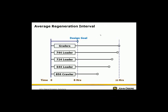Next one is the regen interval. Regen means that the filter cleans itself of particulate matter, so it's chemically converting the black stuff that gets caught on the filter into water and carbon dioxide. Our goal was to have that done every 8 hours. What we're seeing on these kinds of machines, and you would see on access equipment as well with the John Deere engine, is that the interval is about 2 to 3 times longer than we expected. So that's good news. The fewer regens, the better the fuel consumption, and it's good news all around as far as owning and operating costs. So about every 20 to 25 hours, you will know that the filter is cleaning itself because a light comes on the dashboard and says that the filter is cleaning itself.